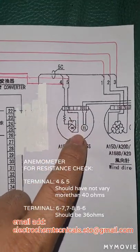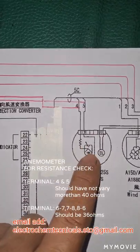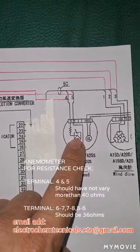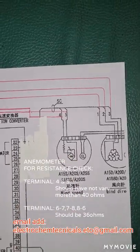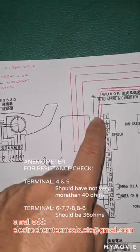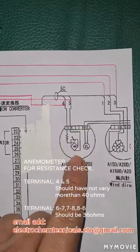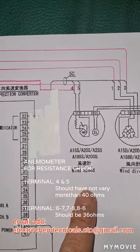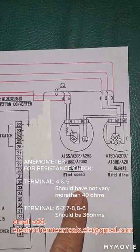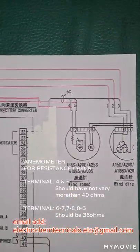By connecting it, since they have a rectifier on it and it has a capacitor, the AC signal output of this anemometer will go directly to my indicator. By doing this, we eliminate the erratic or unstable dial movement.